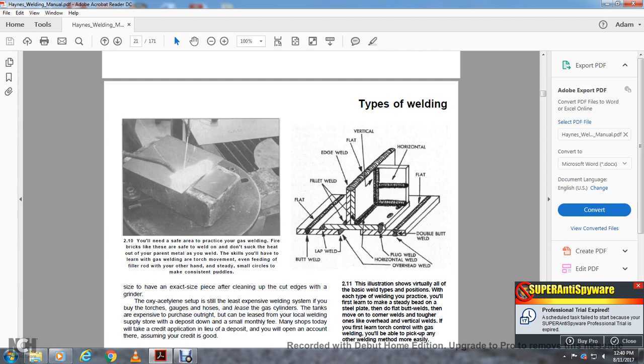You put a deposit down and pay a small monthly fee. Many shops will take a credit application in lieu of the deposit, and you will only open an account. They're assuming your credit is good.